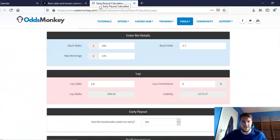Okay, so just to make sure I was explaining everything properly regarding the maths and how I look at 2-up offers, I brought up the early payout calculator with Oddsmonkey. Oddsmonkey is just a service that provides a load of tools for match betting, but I just thought this would be a much clearer way of explaining how I get to taking odds matches, which will give me above odds of 70 on the 2-up happening and then the comeback happening. So you can see here, this is the back stake, this is the Everton Tottenham odds.